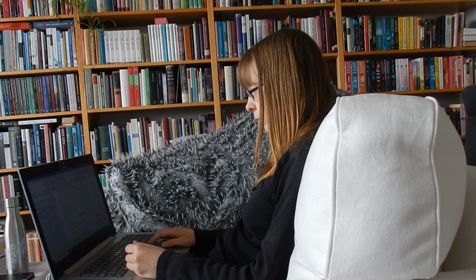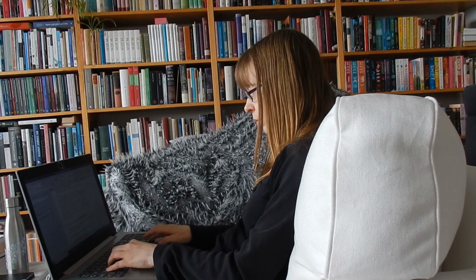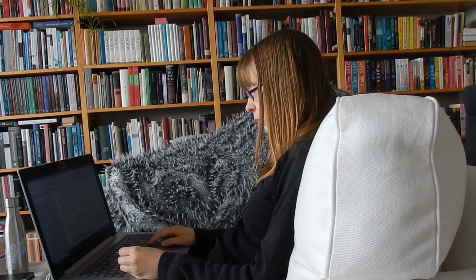Now the rewrite of the beginning of the scene went well enough, but then I ran into a bit of trouble when I was trying to think of how I'm going to connect the new beginning to the existing dialogue. So I decided it was time to take a break and I went to the library. Now, one of my goals this year is to read more library books.